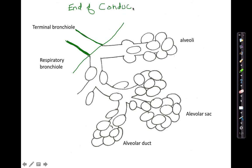We talked about the conduction zone briefly. The conduction zone is just those structures that are carrying air from when we breathe it in all the way down into the lung, but there's no exchange of gases. So we brought our little particle of air all the way from our nose, and now we have come to the terminal bronchiole. That is the end of the conduction zone, from the nose to the terminal bronchiole.